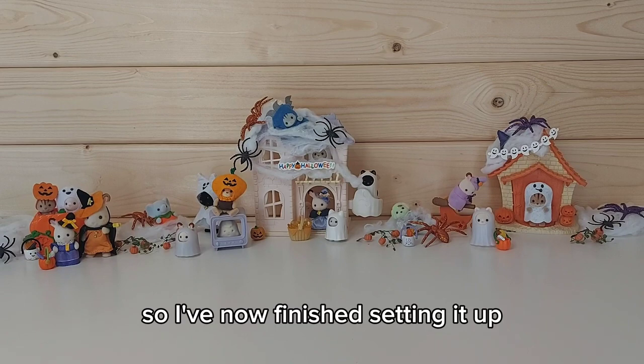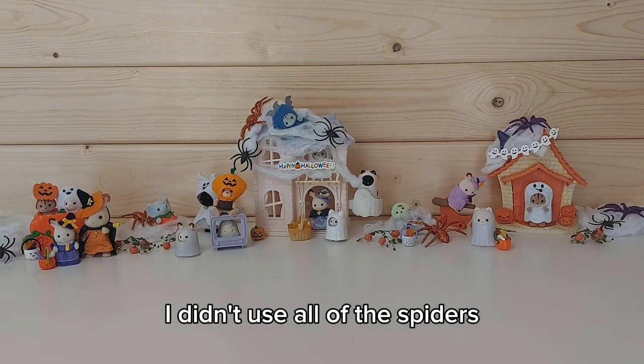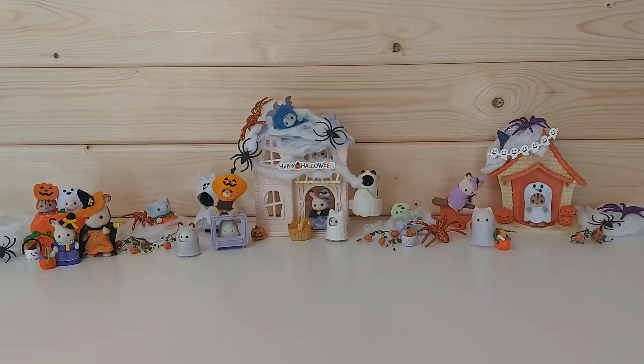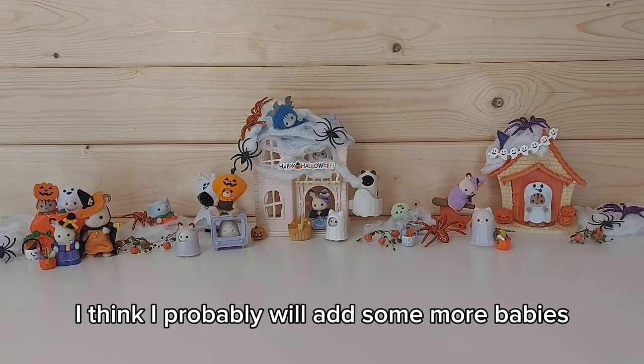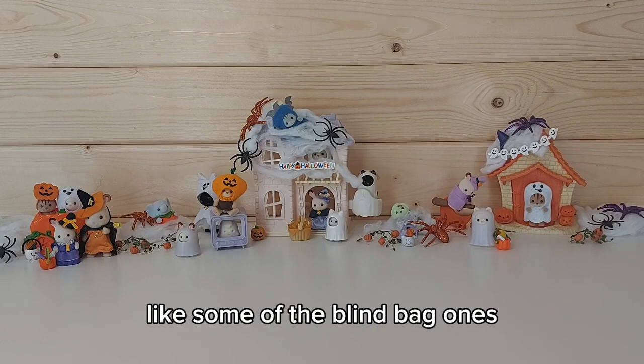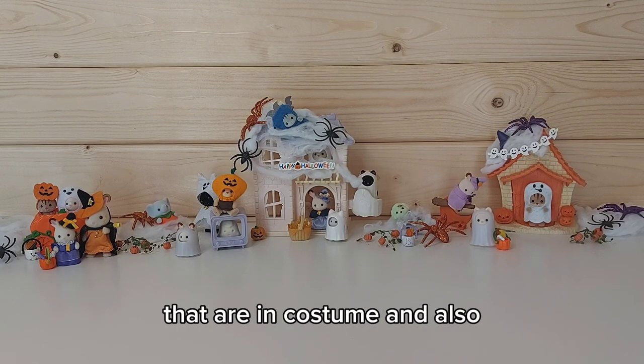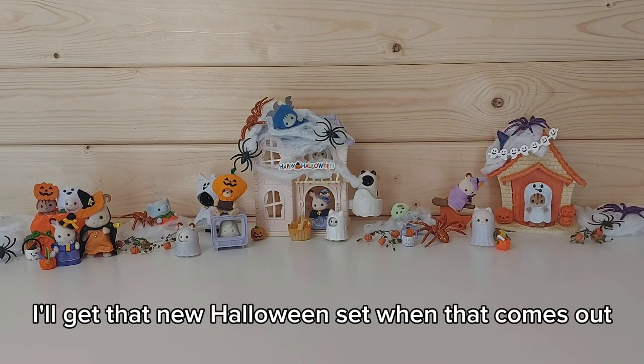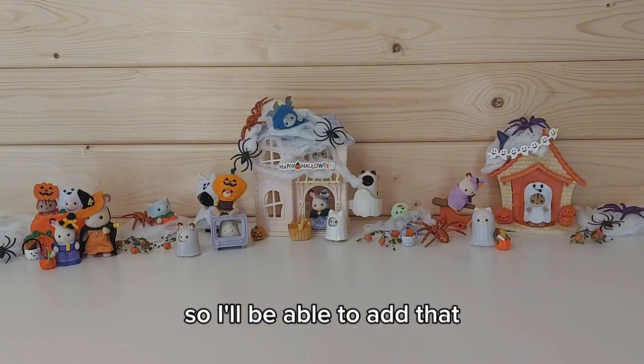So I've now finished setting it up. I didn't use all of the spiders or all of the decorations, but I think that looks really cool. I think I probably will add some more babies, like some of the blind bag ones that are in costume. And also I'll get that new Halloween set when that comes out, so I'll be able to add that.